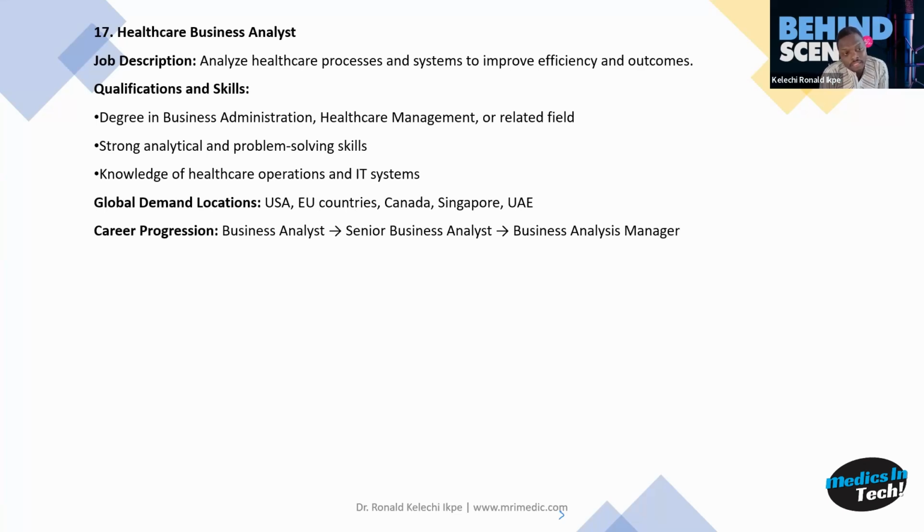So you probably need a degree in business administration, which is not very mandatory anyway, healthcare management or a related field. Then for you to excel, you need very strong analytical and problem solving skills, because you're always asking the question, why? If somebody tells you we do this from point A to point B, you're asking yourself, so why are you guys doing it this way and why not the other way? Because you want to understand the reason. So that analytical skill is very important. Then your problem solving skills, communication skills, critical thinking skills, those also come in handy.